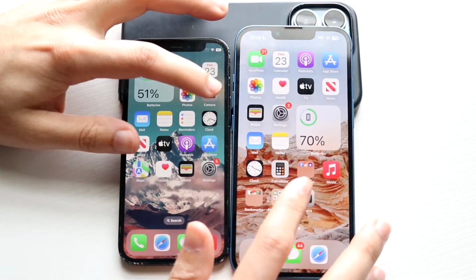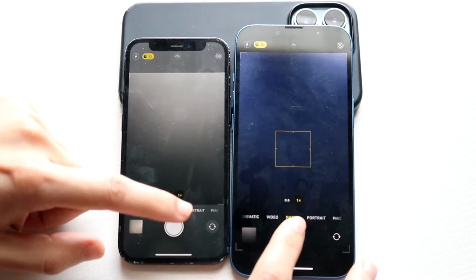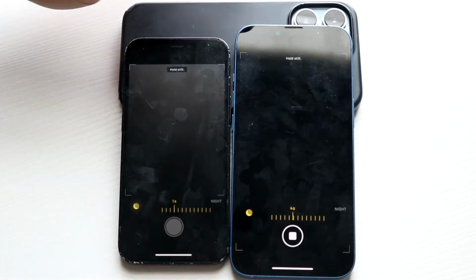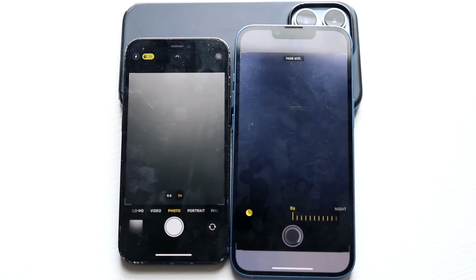Camera 3, 2, 1. Perfect. Let's go and take a photo. 3, 2, 1. So it's interesting that this one required 5 seconds, this one required 2 seconds. I'm not too sure what that's about. I guess we can compare the photos and see which one is the better one.